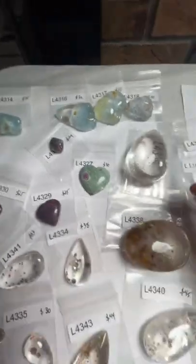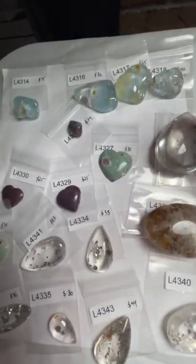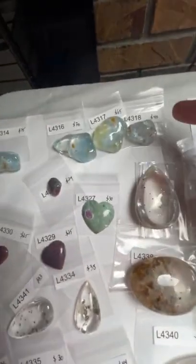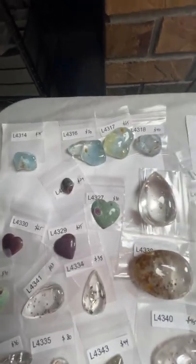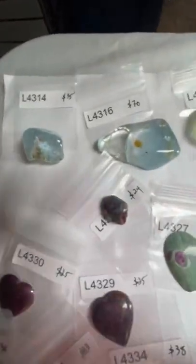A couple of nice big pyrite cabochons, super nice hand palm pieces. And then blue topaz up here at the top. Blue topaz tumbles, natural, not treated, not something you see every day, not something easy to replace. It's not like there's a lot of stock of that anywhere.